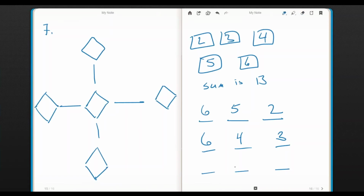And then if I tried 5 and 4, that's 9. And the problem is I need a 4 to make 13. But again, that is repetitive. I don't have 2 4s that I can use. I just have the 1 4.